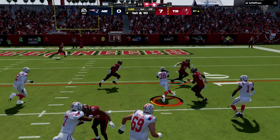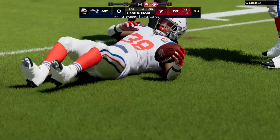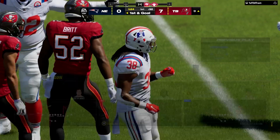They'll run it. This is Ramondre Stevenson, and he gets it inside the 10 to the 9. Back-to-back nice plays, 12 yards that time and a first down. Quite the opening drive march they're on right now.